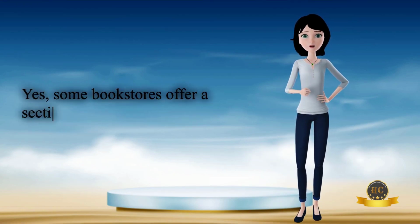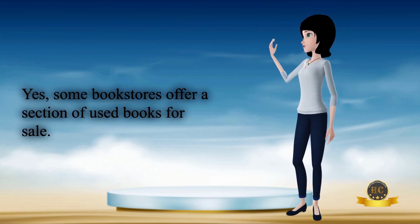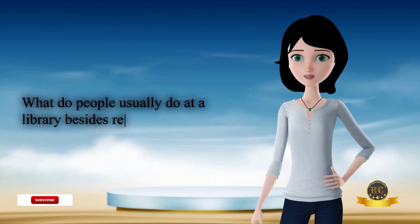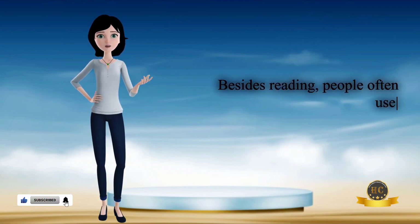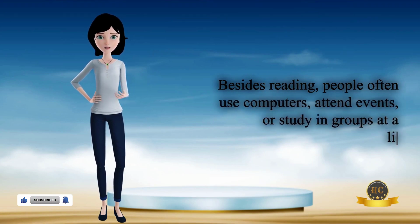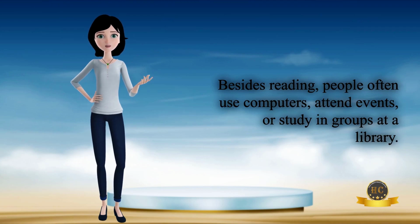Yes, some bookstores offer a section of used books for sale. What do people usually do at a library besides reading? Besides reading, people often use computers, attend events, or study in groups at a library.